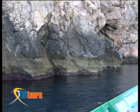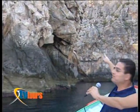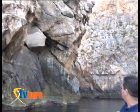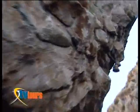Look where I'm pointing my finger. You can see a stalactite. It's like an elephant foot. Look, up here, you see it? Yes. That's really unusual because they're usually pointed, aren't they?